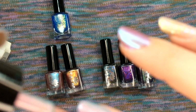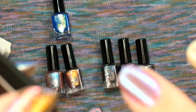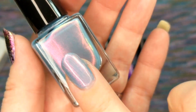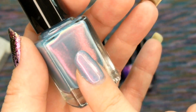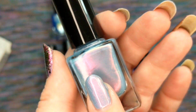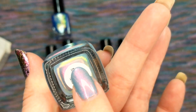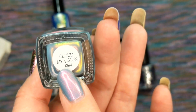Maybe. I mean, the base color is virtually the same, but I think that shimmer really benefits from that second coat. Again, very sloppy swatching here, but I think you can sort of see a little bit more of the colors on the nail now. And that pink is absolutely beautiful. I think this one is definitely going to be one that, depending on the lighting that you're in, more of these other colors are going to start popping. Really beautiful. So that was Cloud My Vision.